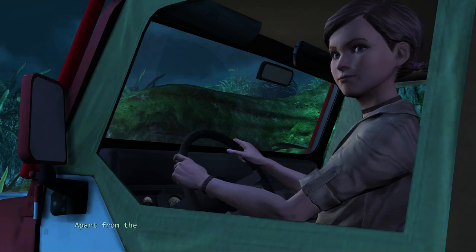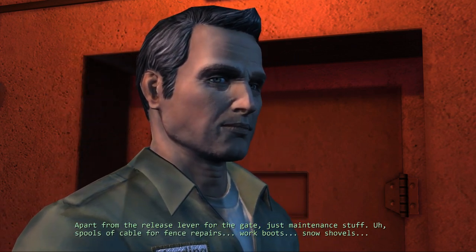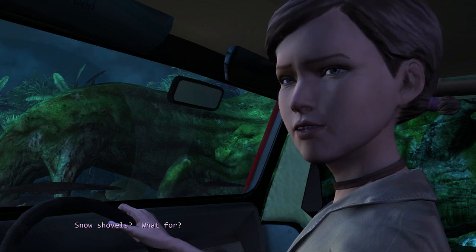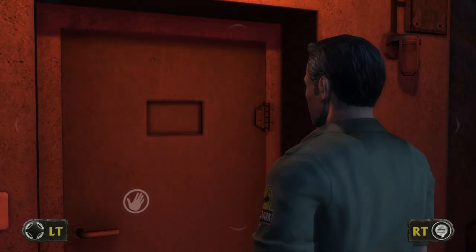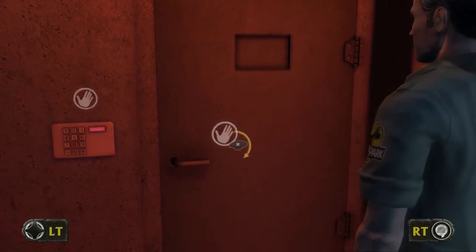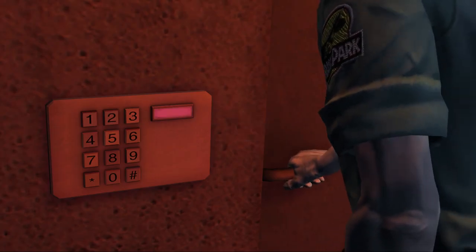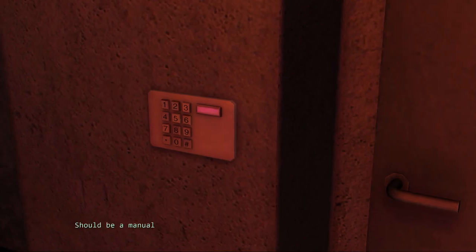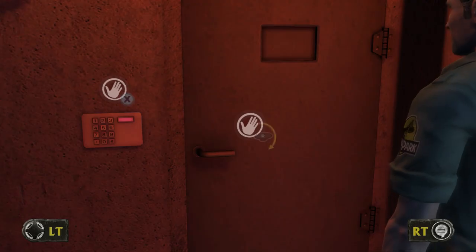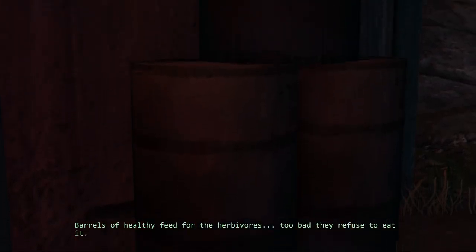What's in there? Apart from the release lever for the gate, just maintenance stuff. Spools of cable for fence repairs, work boots, snow shovels. Snow shovels? What for? Well, it's not for shoveling snow. Oh, ew. Should be a manual for this in the car. Barrels of healthy feed for the herbivores. Too bad they refuse to eat it.